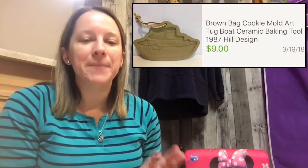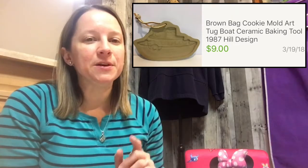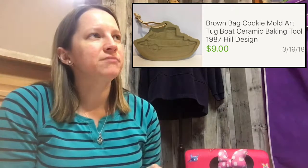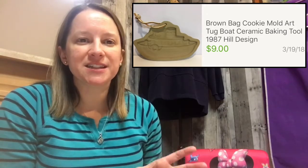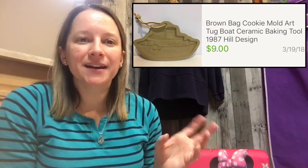This next thing here, this is what's called a brown bag cookie mold, and I just heard about these probably last year. So keep your eye out for these. Some of these are more collectible than others. I sold one at the end of last year. It was a different design. It was a cow, so it was really cute. And I'd only paid about $1 for that one, and I sold it for about $25. But this one here, I paid $4 for it, thinking, I don't know, maybe it would be worth something. And I sold it for $9, so I think I probably broke even on this one. But keep your eye out for these, because some of these are very collectible, can go for even more.